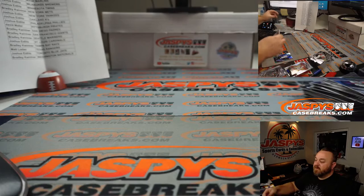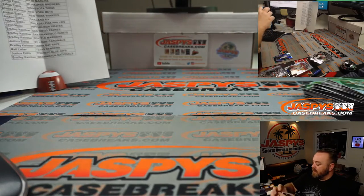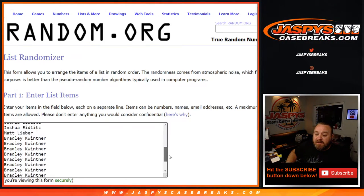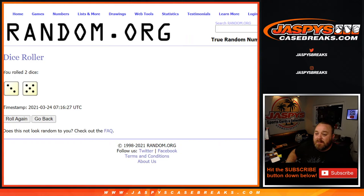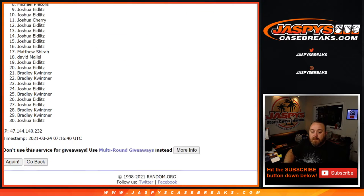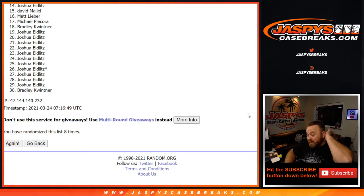And there you go. That finishes up the break. Now, let's give away those spots. 2009 Bowman draft. Potential chances at Mike Trout, $1 million prize. We'll see. First, let's get people into it. Here is the list of customers again from Joshua Eidlitz back down to Joshua Eidlitz. Dice roll top three names after a 3 and a 5 eight times. Top three after 8. Eighth and final time. Okay, from spots 4 down to 30.